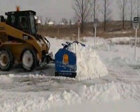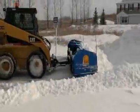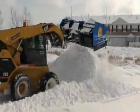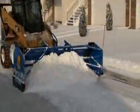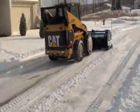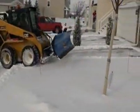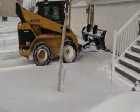Stack it up. The Kage stacks higher and faster than a loader bucket because you don't have to curl and dump. Down pressure? Bring it on. The Kage blade can take it. Moving forward or back dragging, the sharp attack angle of the Kage blade scrapes aggressively. Notice how the blade's shape allows a close encounter with the garage door.